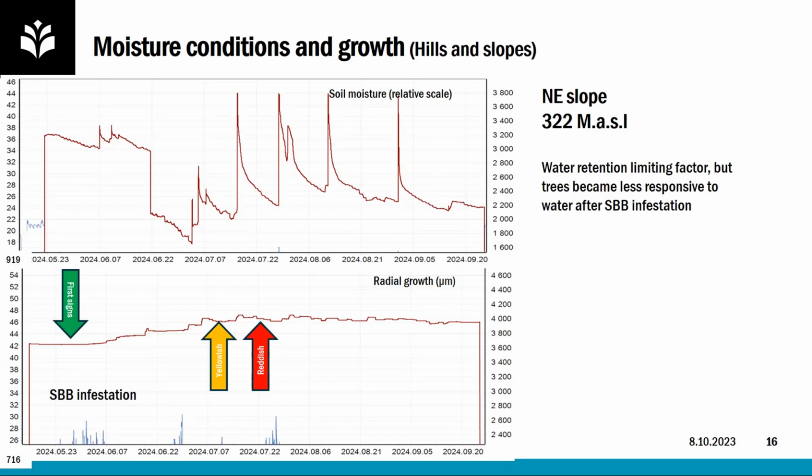So here you can see the same radial growth graph below. The first signs of attack were detected in May already. And this tree attempted to grow with the help of this melting water, but unfortunately it was not sufficient. We can already see this yellow arrow here, when the first discoloration was detected, and it did not take more than a week when we already saw that the needles were starting to turn reddish.